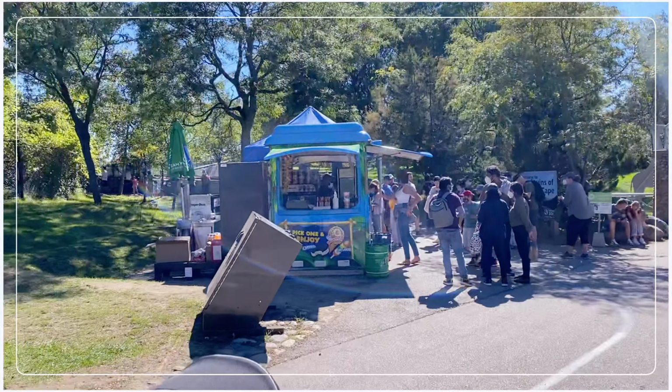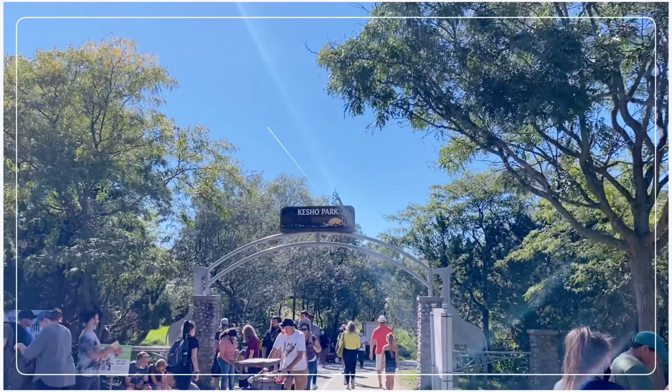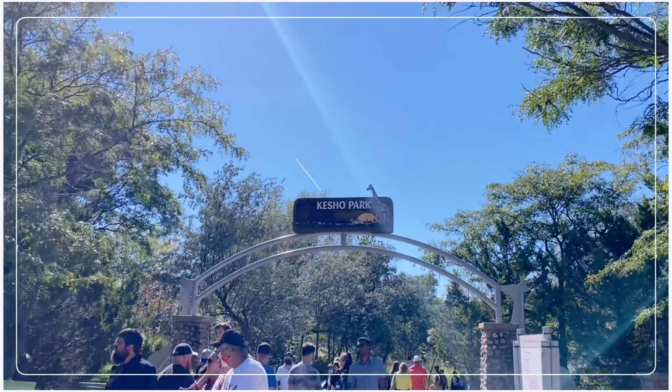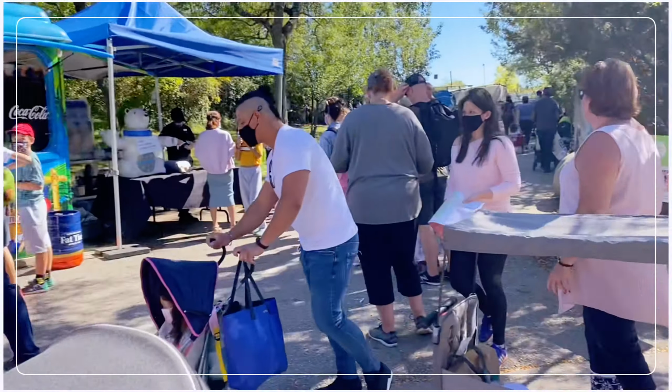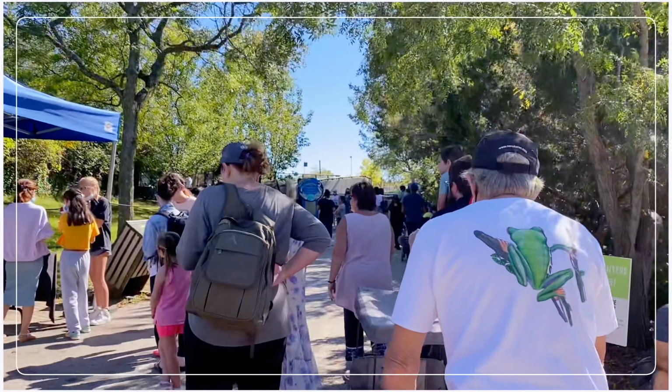But yeah, we might get some ice cream too. Oh, it's the, I'm going to say this so wrong, but the Kesho Park. Oh, penguins, welcome to penguins. Okay, we're in the right spot. But yeah, I think we're going to try to get some ice cream and look at the penguins over here.